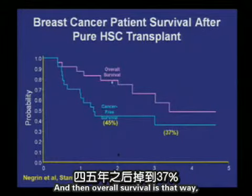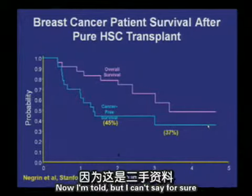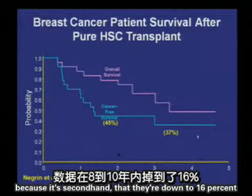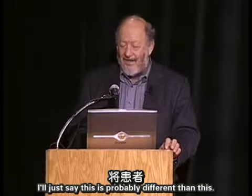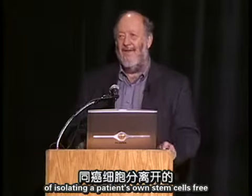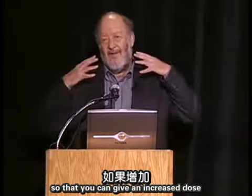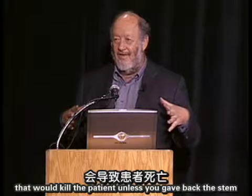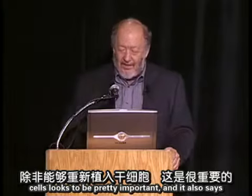And then overall survival is that way, and at 4 to 5 years, it had dropped to 37%. Now I'm told, but I can't say for sure because it's secondhand, that they're down to 16% at 8 to 10 years. I'll just say this is probably different than this. And the general idea of isolating a patient's own stem cells free of the cancer cells, so that you can give an increased dose of chemotherapy or radiation that would kill the patient unless you gave back the stem cells, looks to be pretty important.